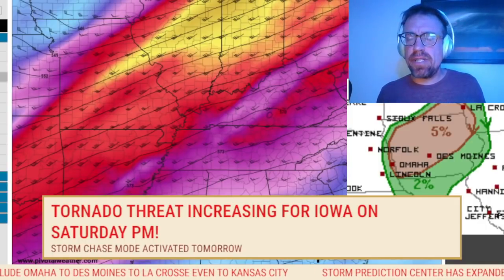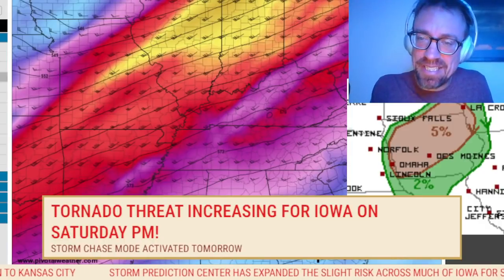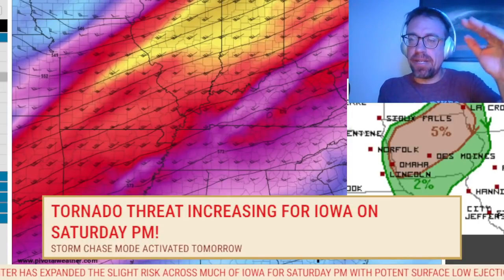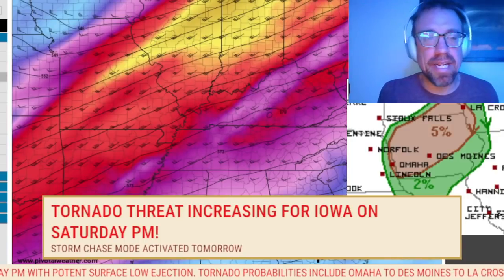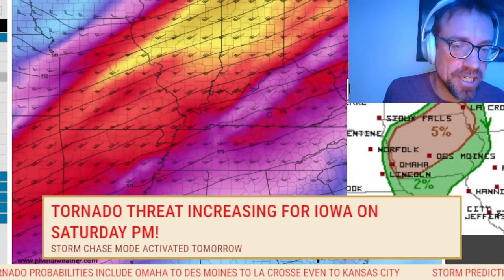Does look like that arc of severe weather is probably going to mature just to the east of Kansas City, but it is possible that it could initiate up and down the Missouri River from Omaha to the north of Omaha all the way down to Kansas City and then push off to the east. Timing on initiation is still a little bit up for questioning.